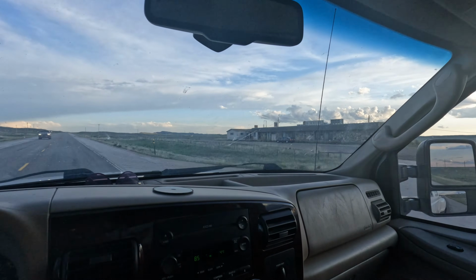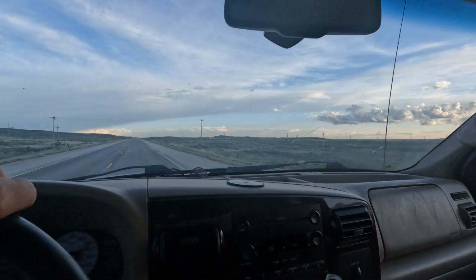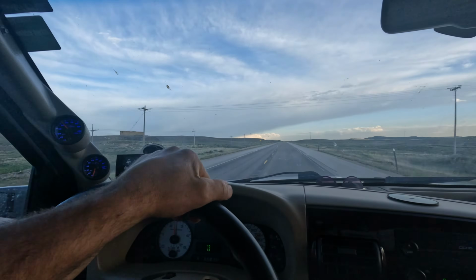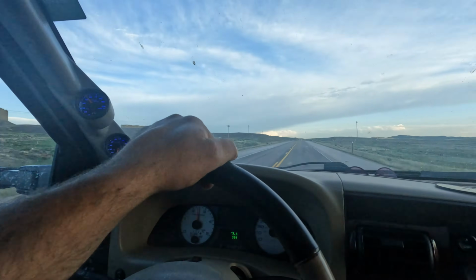There's a random bar that's closed. The Rollback. Welcome to Wyoming. So we've been driving for about 100 miles now. And just so you guys know, we've seen like 3 cars and 1 gas station.